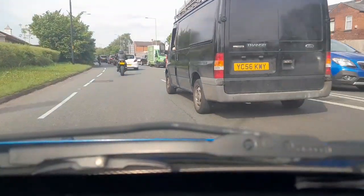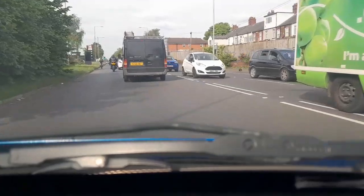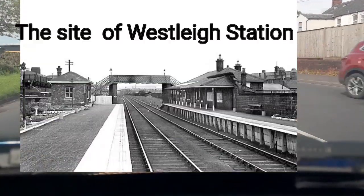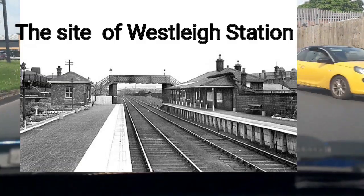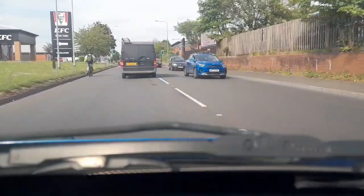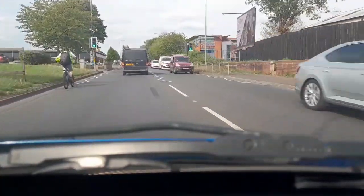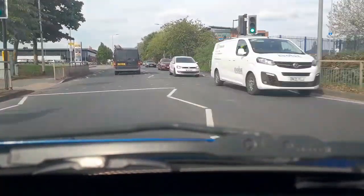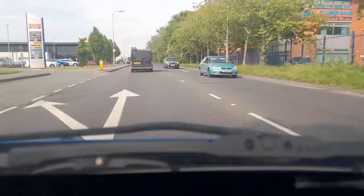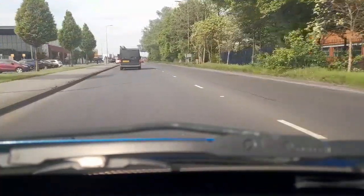Anyway, here we go. We've now got to go past what was in fact Leigh Station. Funny enough, it was called Leigh and Bedford Station. Nobody knows why. The site was round about where KFC is now, and the crossing, that's whereabouts it was. It's on the other side. Now, on the other side used to be a college, which was also the Curzon Street School. I think it was a primary school, I believe. It became a college later in the 80s.